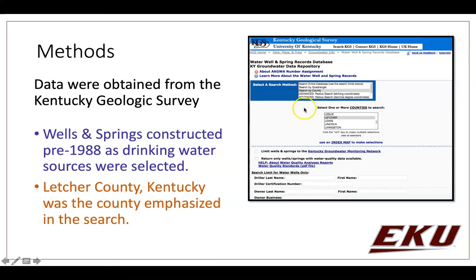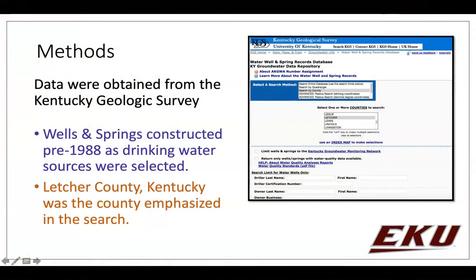You can download groundwater data from USGS's partner here in Kentucky. They provide money to Kentucky Geologic Survey that operates out of the University of Kentucky. And the University of Kentucky's got these databases where you can download data for wells in various counties in Kentucky. I was interested in wells and springs built before 1988. Why? Because they were allowed to use lead in their plumbing. They could weld pipes together with lead. They could potentially have lead pipes even. So I was interested in pre-1988 water systems.